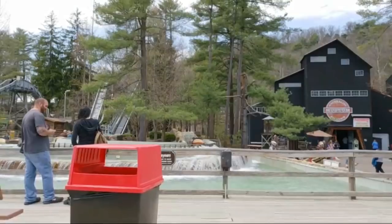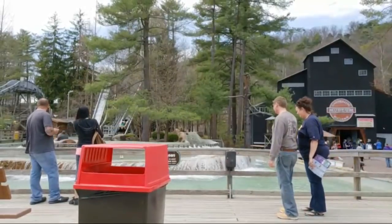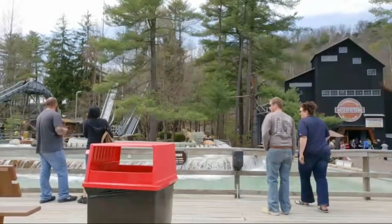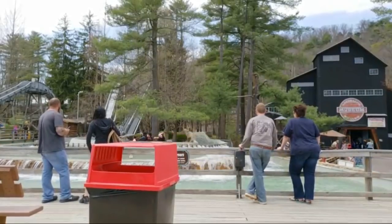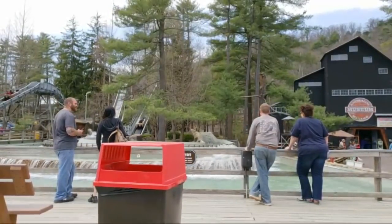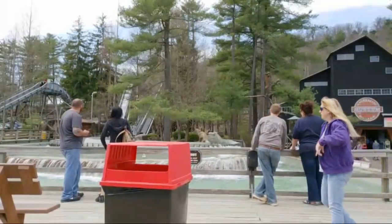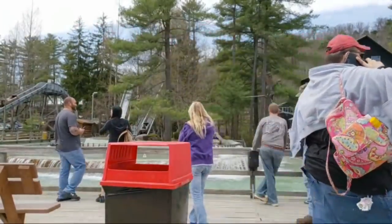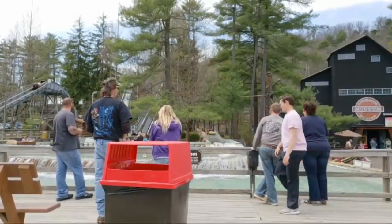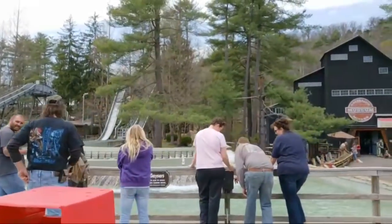Knoebels is open tomorrow too, but I think the weather's going to be not as favorable as it was today. It's supposed to be a lot cloudier and cooler, and it's probably going to help keep the crowd down, but definitely today's the day to be here. Some people are trying to do the geysers here, but I don't think they're turned on. I don't think those geysers are working.